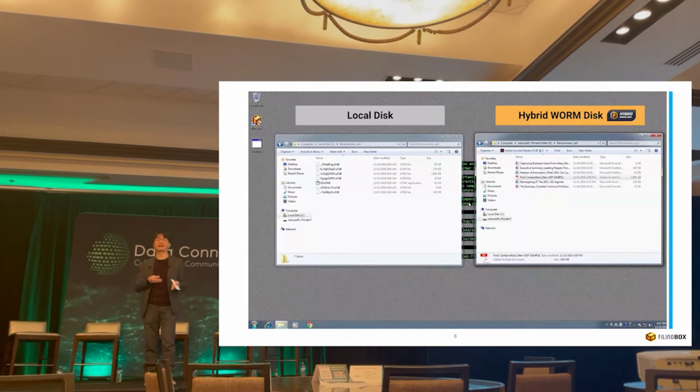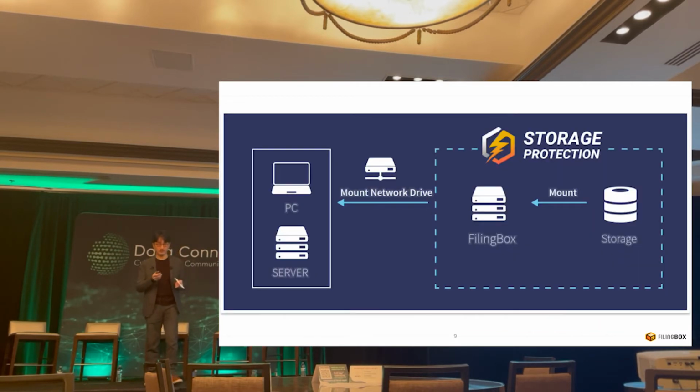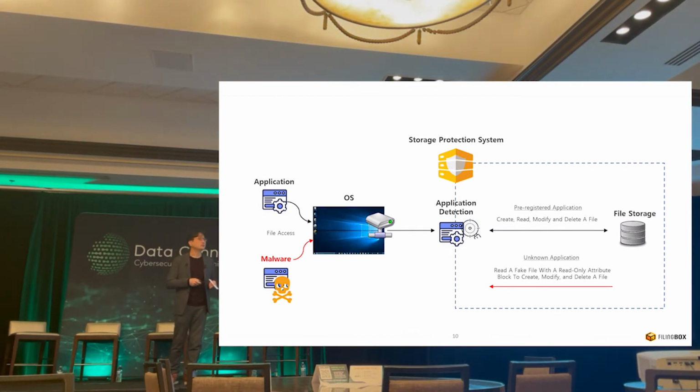Anybody can use this technology, because if you can use Windows Explorer, you can use this technology. It's a piece of cake, right? This technology is very simple. After mounting your existing storage to our storage protection server and providing a network drive to your PCs or servers, it works well on Linux servers as well, not only Windows. After providing the network drive, if any application runs on that drive, only the pre-registered application can access that file. Again, although the application runs on our PCs, it has to pass through our network drive. Behind the network drive, there is an application examination module. So only pre-registered applications can reach that file.